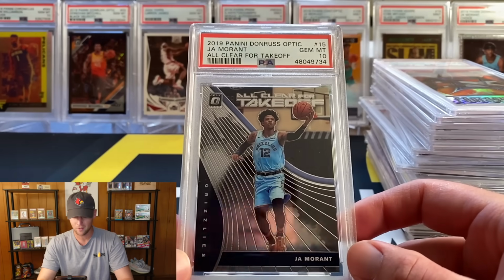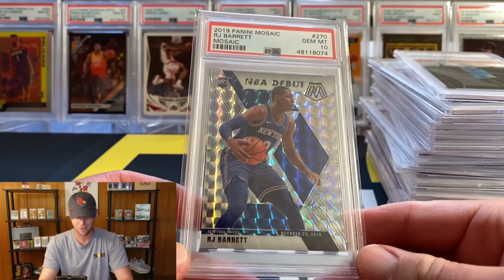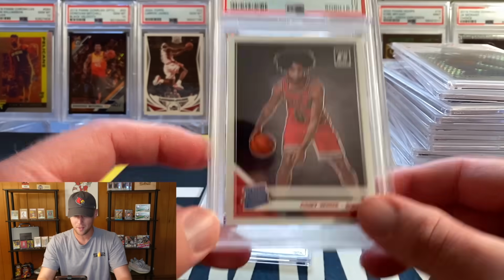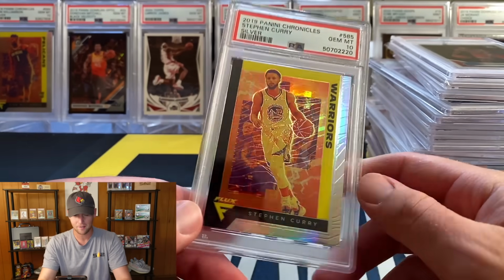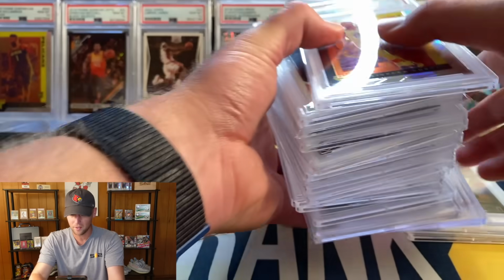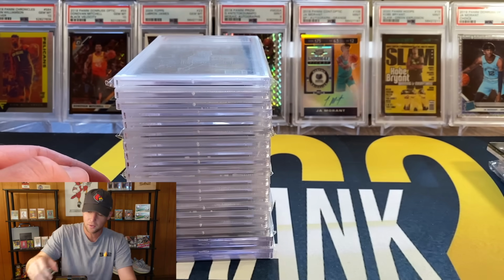Another Ja Morant, all clear for takeoff. So if anyone out there is a Ja Morant fan, this is definitely the repack for you. RJ Barrett Mosaic. Coby White Optic Base. And a Steph Curry Flux Silver. All right, so that does it for the series. Again, $70 per. These will be available exclusively at the National.